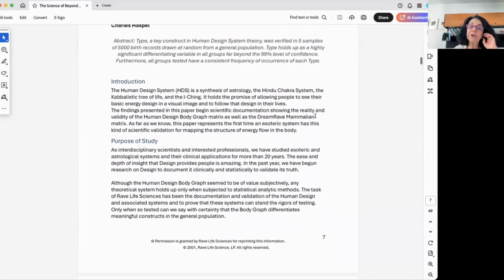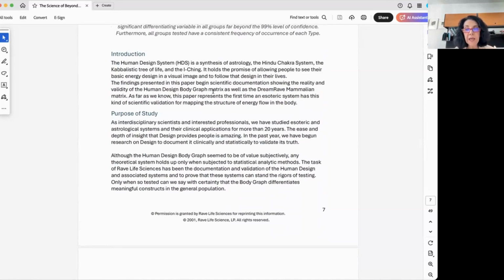So I go into the synthesis that human design is, and in this document, I'm calling it the Human Design Body Graph and the Dream Rave Mammalian Matrix. So we're talking generally, when Rob was talking about the dream design, he was talking about the human design, the solar dream design, putting the body on its side. We don't have a waking cortex in the spiritual world. So that's why when I delineate the dream design, I do it as a 64-gate matrix, because we also know scientifically that there's carryover between the cortex of the brain when you're awake and when you're asleep.